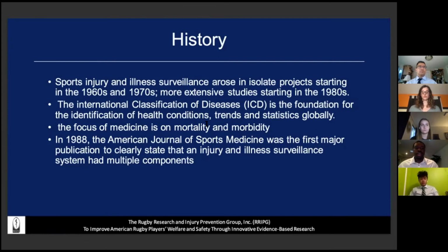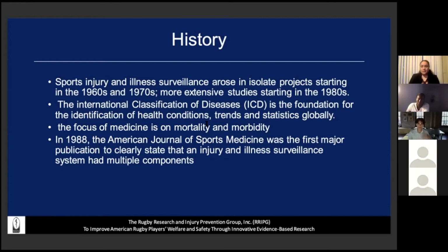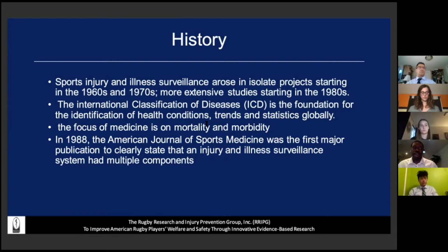So historically, sports medicine hasn't had any surveillance and research, except for starting in small projects in the 60s and 70s. And then going on to the 80s, it became more of a widely used research study. And using the traditional coding of medicine, the International Classification of Disease, it was pretty difficult because those codes and those diseases that were standardized were focused on mortality and morbidity. Now, that doesn't say that these injuries or illnesses didn't arise in sport, but that's not normally what happens.